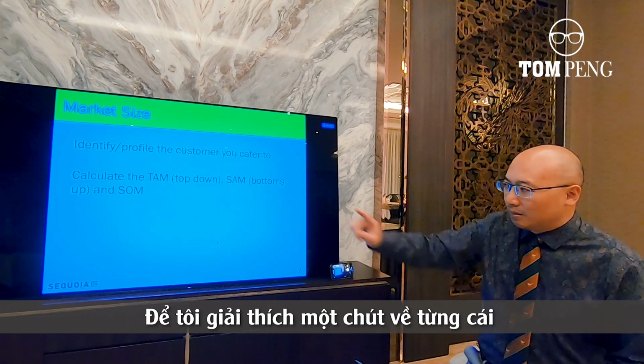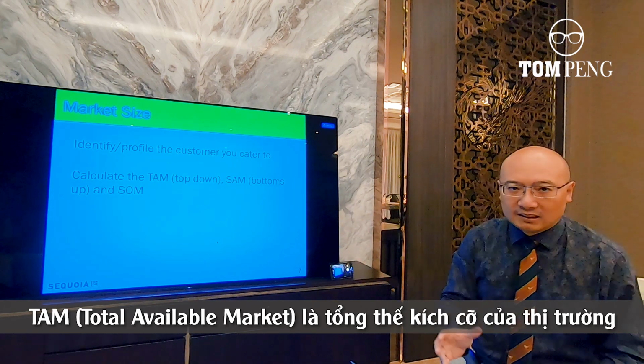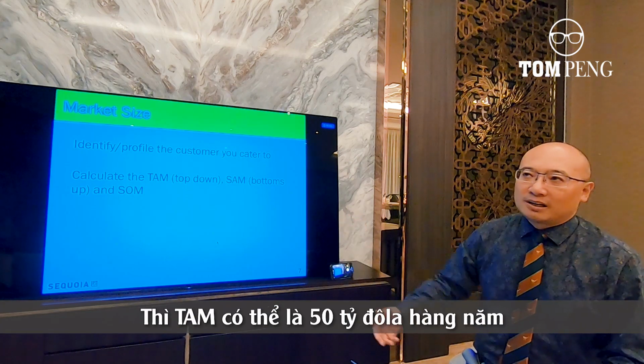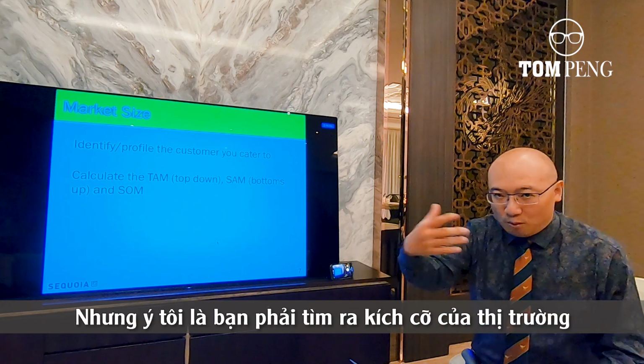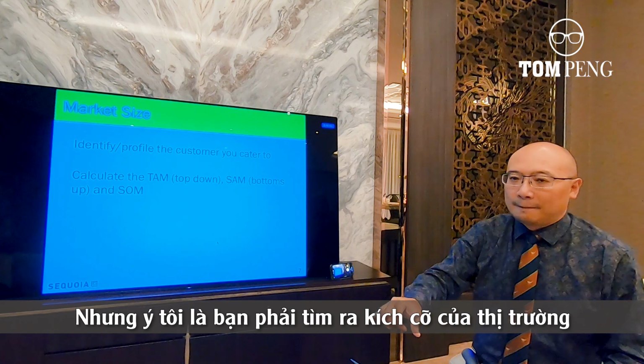Let me explain a little bit about each one. Total available market is the overall size of the market, right? So if you're doing e-commerce in Vietnam, for example, the total available market may be like $50 billion annually. I don't know, I made up that number, but my point is that you have to find out what the size of the market is, right?